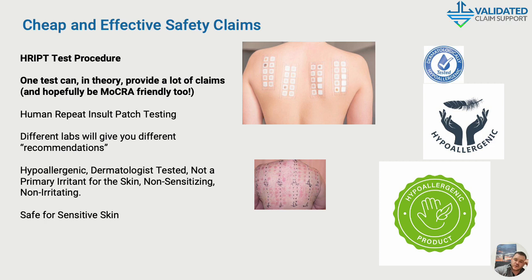Now, it's important to note that this is a skin test on the back. There's no hair on the treatment sites, so this does not necessarily prove that something like a shampoo or a conditioner is safe. For those cases, you would really want to go with an in-use test on the relative treatment sites. That said, HRIPT can still be done on diluted shampoo, which is going to keep the shampoo in contact with human skin longer than it would normally be. So it's sort of exaggerated use, which means even if somebody doesn't fully rinse the product out, they're still going to be safe and there's not going to be a reaction.